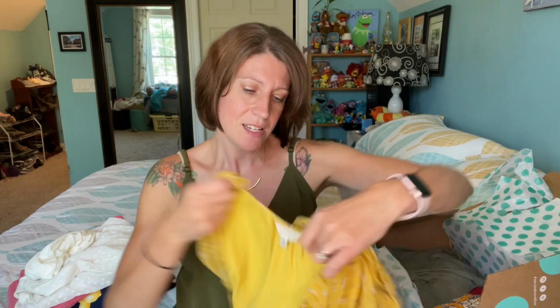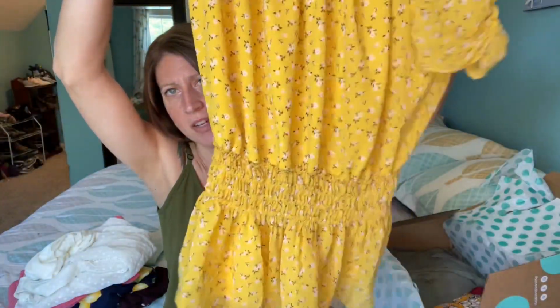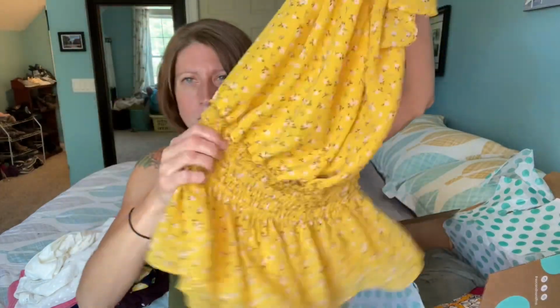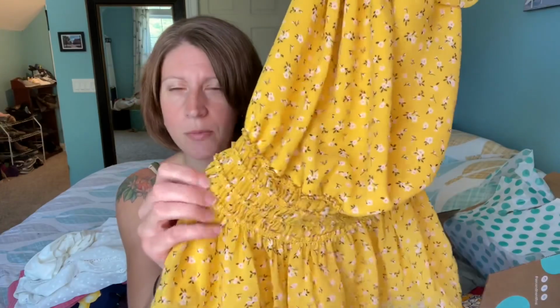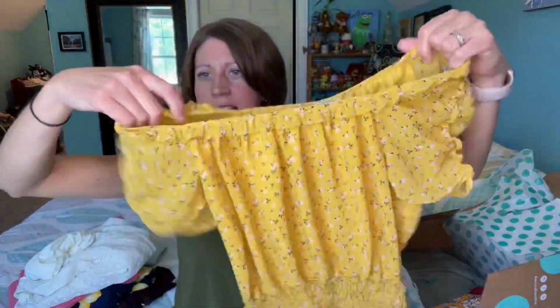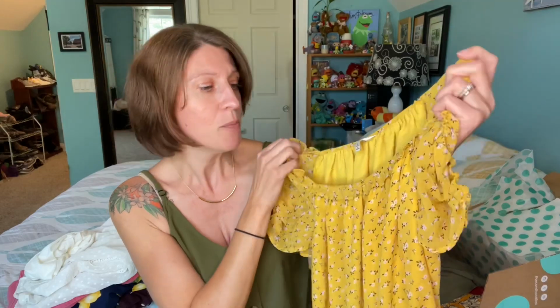All right, next up is a top by Mac Studio. This is kind of cute, very interesting. It's kind of like a peplum, I guess, but it's got this ruching where the peplum would be. It's got a short sleeve. I like the color in the summer, maybe even fall, but probably not the rest of the year because this yellow and my pale white skin probably won't go super well together.